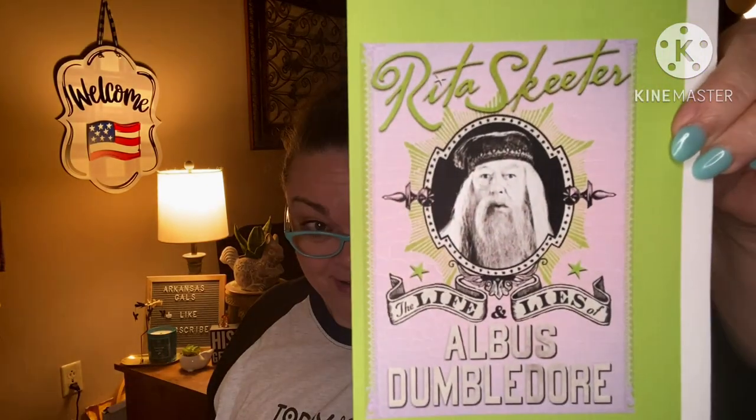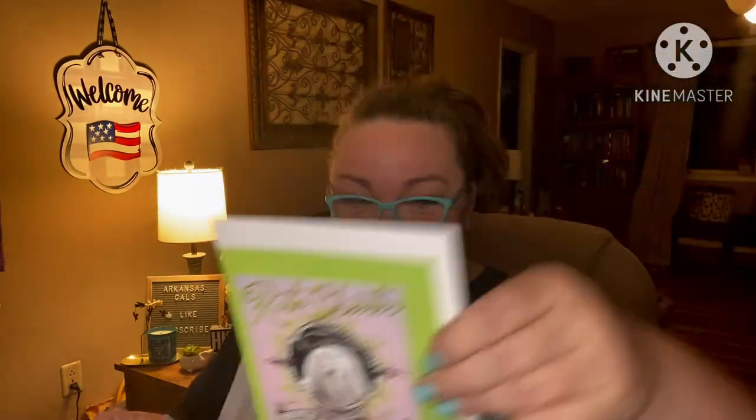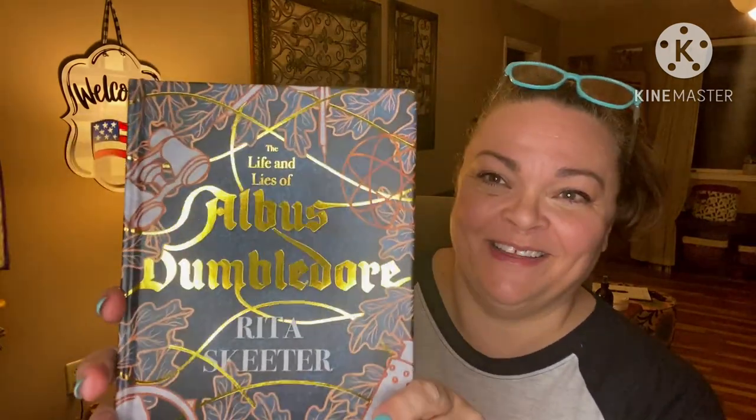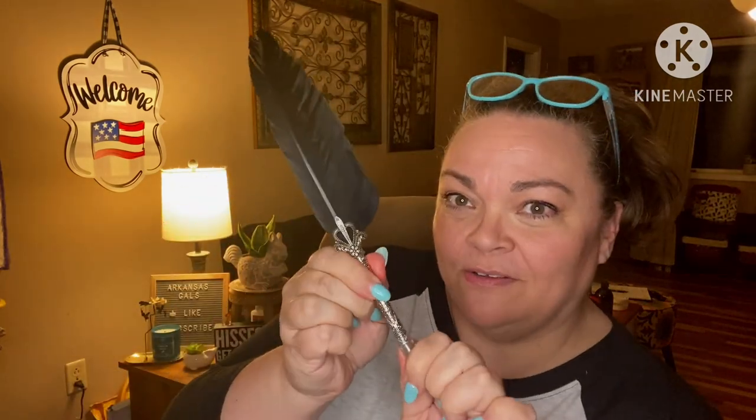This is definitely a Harry Potter box. Rita Skeeter, The Life and Lies of Albus Dumbledore. I guess it's the Rita Skeeter box. Rita Skeeter by Alchemy for the Skin. I actually have her Quick-Quotes Quills. Let me show you, I'll grab them from my Harry Potter shelf. I've actually got the book in question, The Life and Lies of Albus Dumbledore by Rita Skeeter. It's actually just a notebook, but it's got the cool look like it's her book. And here are her Quick-Quotes Quills.